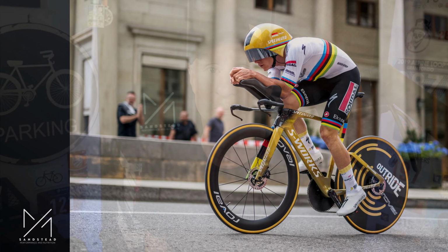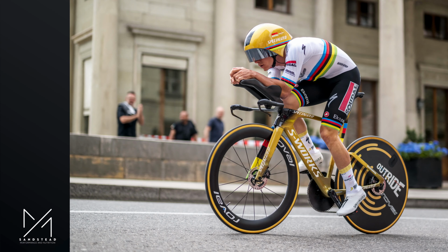I'm unable to see his power data, but I do have his speed and cadence. And we do have his post-race comments, which really give us great insight into his winning performance. So let's just break this down really super quick. So here's the man himself. There are a lot of things to notice.